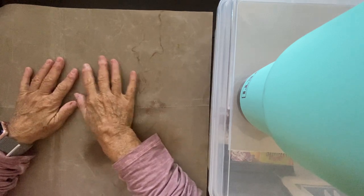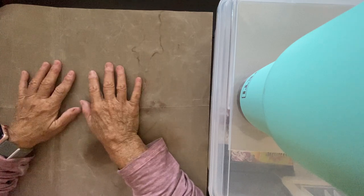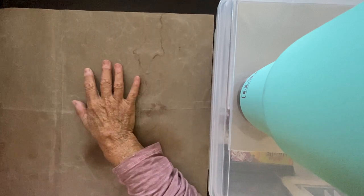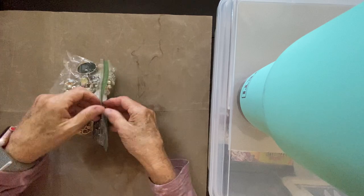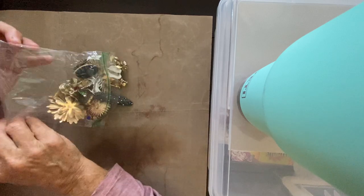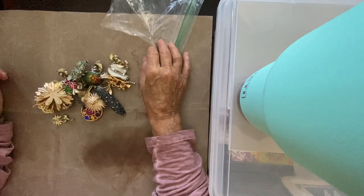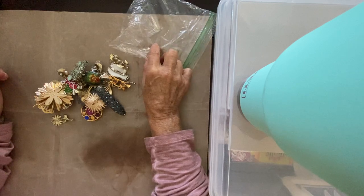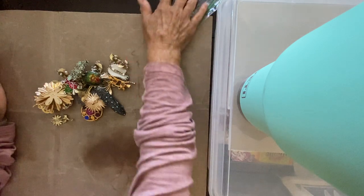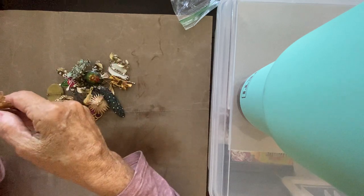I wish that I could have gotten more. They had so much cool stuff. But anyway, I want to show you what I got. First off, look at all these pins. So I spent maybe $55 to $60 at this place. And again, some of that was because it's a good cause.